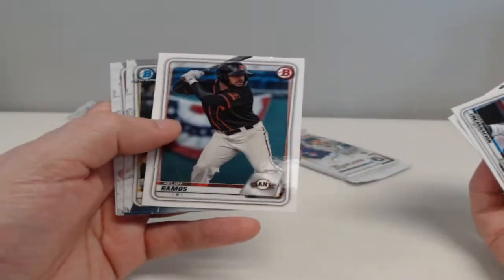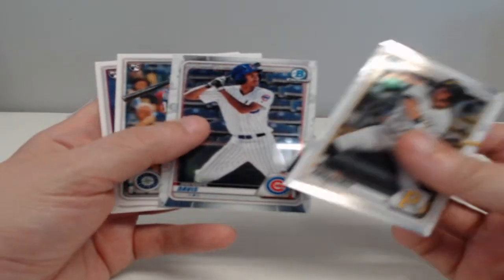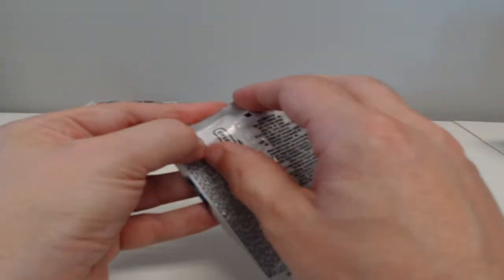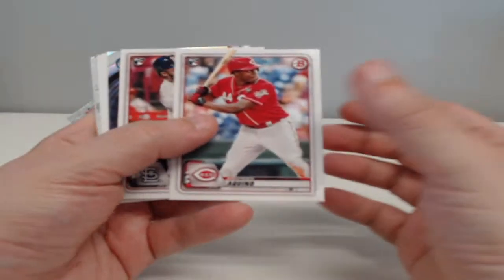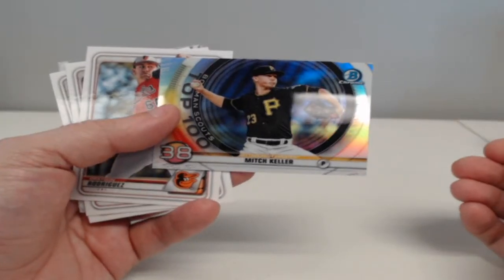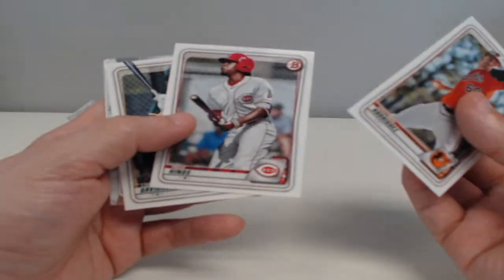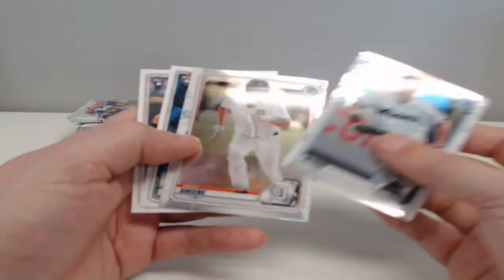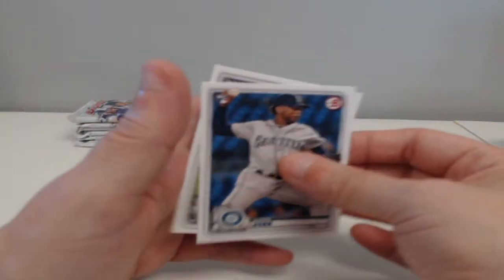Encarnacion, Paulson, Ramos, Swaggerty, and Davis, base chromes, Nola and Allen, base paper rookies. Aquino, Arozarena, Mitch Keller, Bowman Scouts Top 100 for the Pirates. Rodriguez, Hines, and Davidson. Let's see, the chromes are Blade and Riley Greene, base chromes, Justin Dunn, and Dylan Cease, paper rookies.